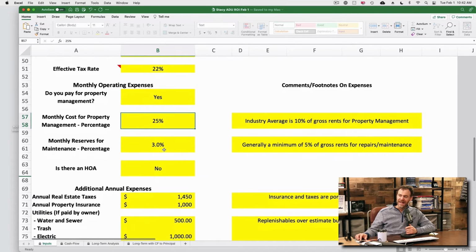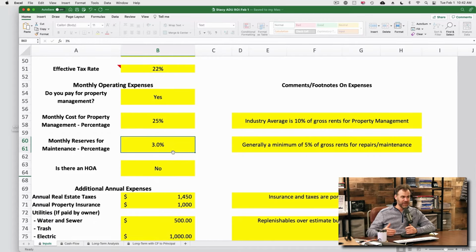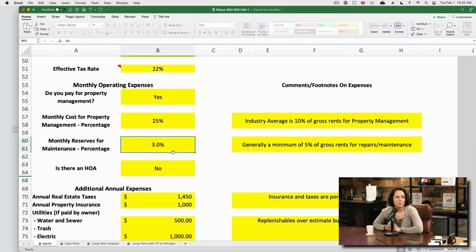And then you have 3% for monthly reserves and maintenance. Is that because this is a brand new property, just a lower end? Well, I did it that way because, first of all, it's got a very high monthly income coming in. And yes, because it's a new build also. And the way short-term rentals operate is, it's getting cleaned twice a week. There's a lot of eyes on it. So I think that they tend to stay maintained.